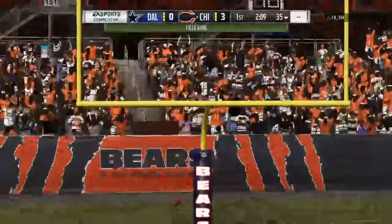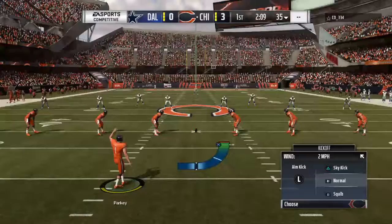So a good snap, good hold, and right down the middle. Never in doubt. Just the way you used to hit them, partner.